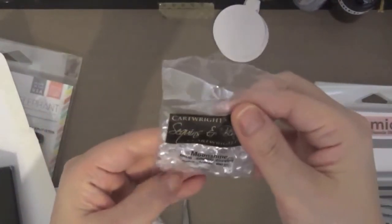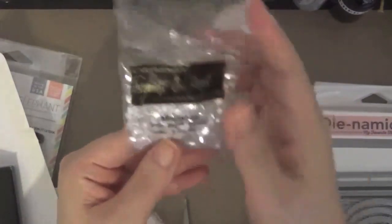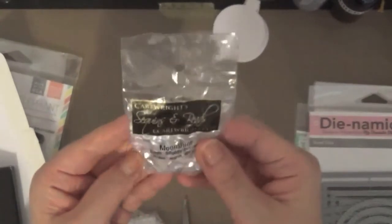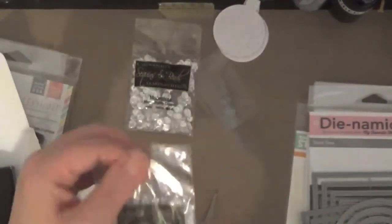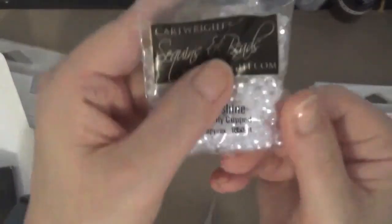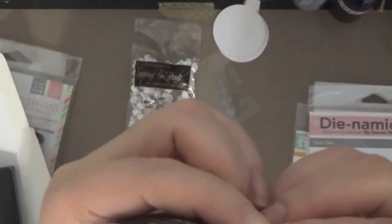So this is the Moonshine 6mm. This is Simon Says sequence. I think I picked this up before. I'm not sure, but I picked that up. And this was what I wanted. It was a 3mm Moonshine. Super tiny, and it's super cute.